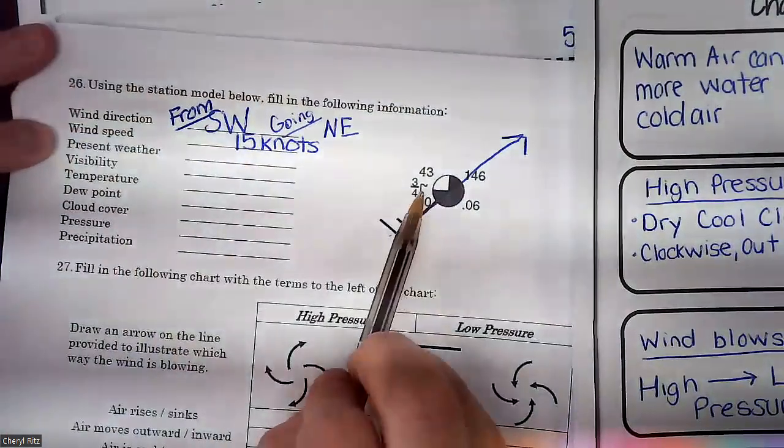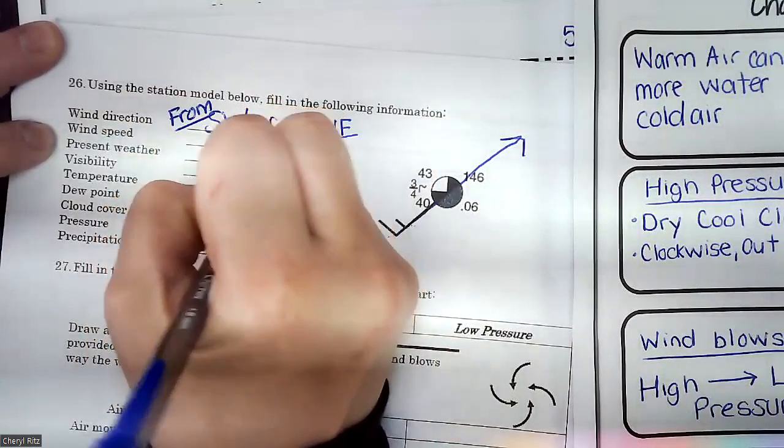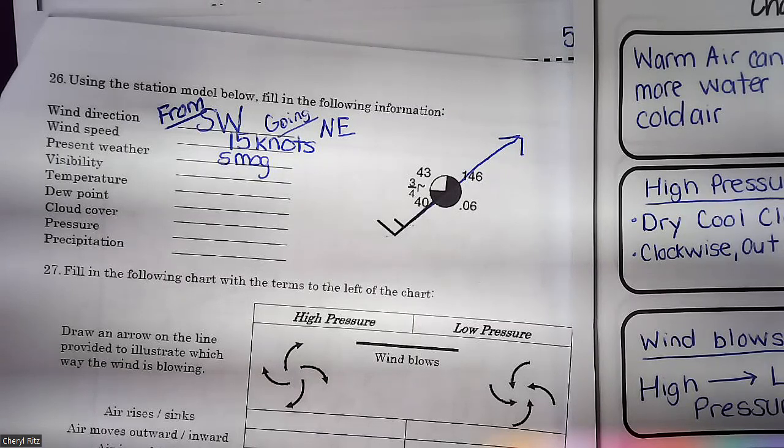Present weather, that stick with a little flaggy thing on it. That's smog. What is smog? Smog is like pollution mixed with fog. Like LA has smog. Do we have smog? Dangerous. I wish I lived in LA. Smog, not here. Anywhere but here.